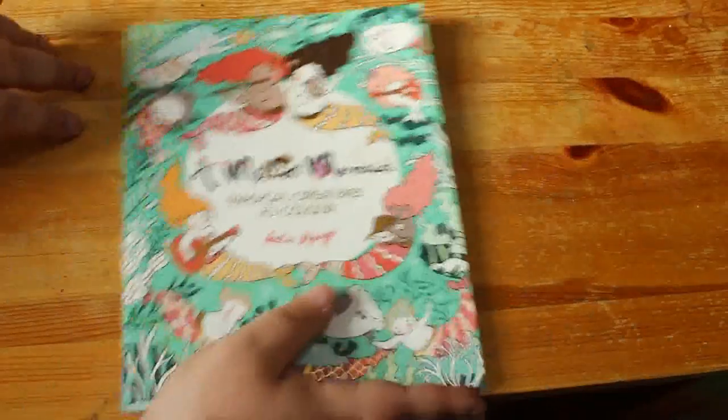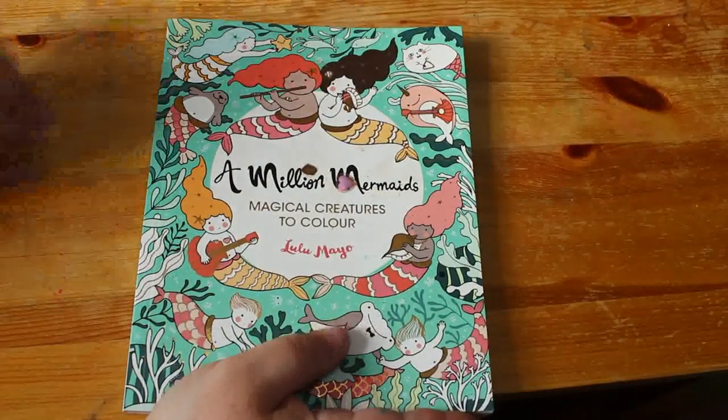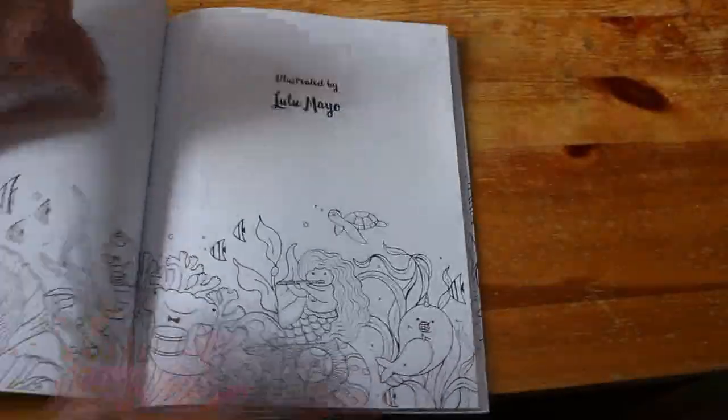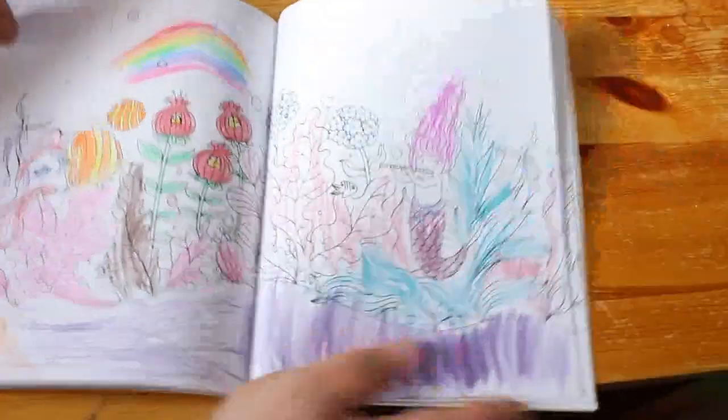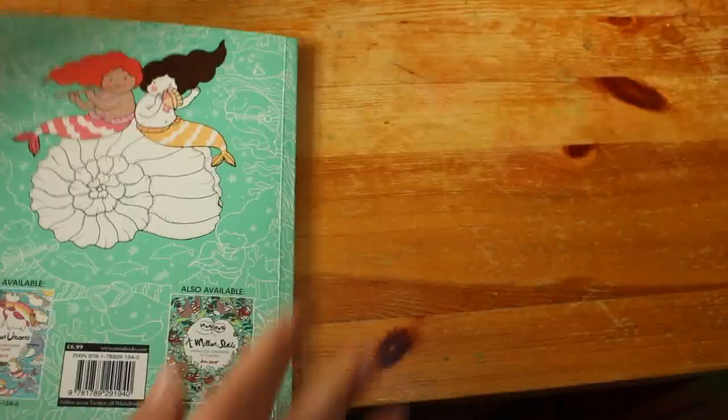So the next one, she's got a copy of A Million Mermaids, Magical Creatures to Colour by Lulu Mayo, because I accidentally ordered two copies. We don't think we've done much in here, but you have coloured in it, haven't you? There we are, look. That's a really cool one. I think it's the only one you've done, but it's really cool. And we got a little love heart sticker on it and some dirt.